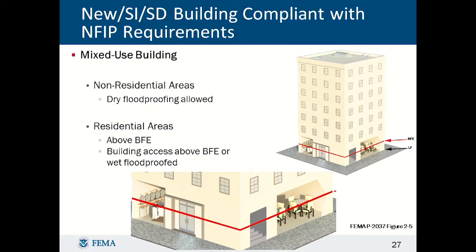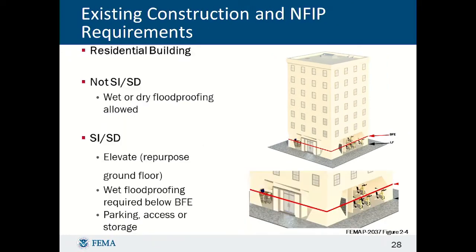Note the exterior stairs illustrated in Figure 2-5 are essential in meeting the floodplain management requirement within a mixed-use building, as non-residential areas may be dry flood-proofed, provided there is a separate building access area that serves the dwelling units above the BFE that is either elevated or wet flood-proofed.